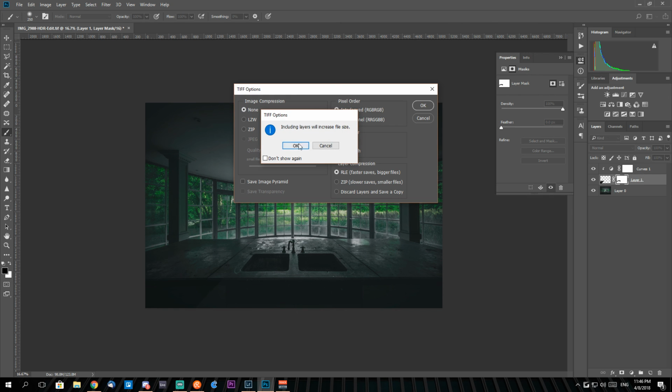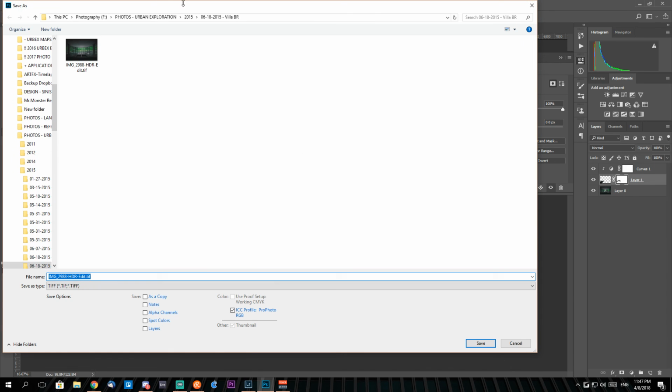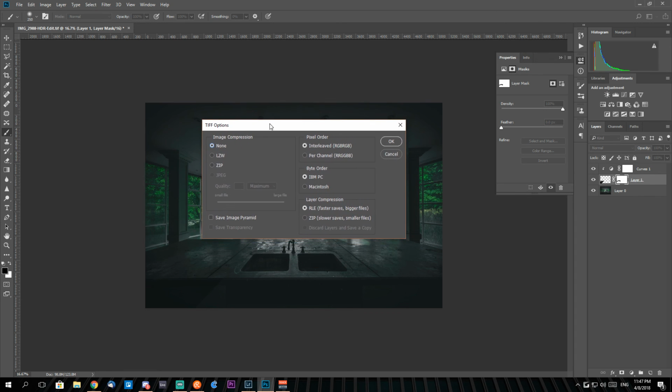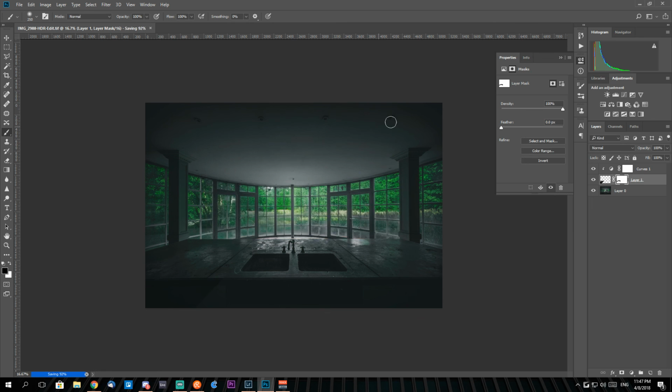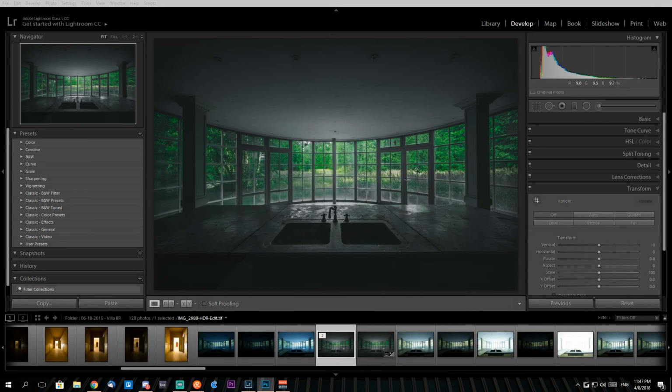I'm just going to click OK. Including layers will increase file size. Okay, so I'm going to click right here, discard layers and save a copy. Hit OK. I'm just gonna say yes. So that's the image. I'm just gonna say yes, save. Didn't we already do that? Well, anyway, faster saves bigger files. That's what we want. We want to get as least amount of image quality reduction as possible. So I just want to have non-image compression. That looks right. Somehow you cannot save it without layers. Well, we'll just save it with layers. I don't really care. I have a good computer, so it should be easy to handle that.